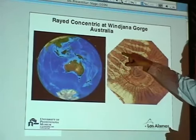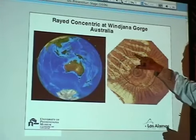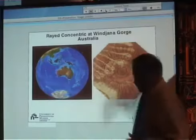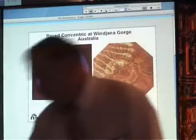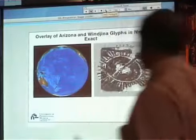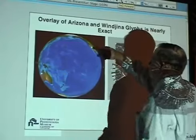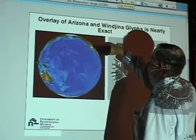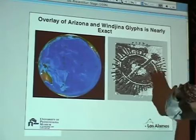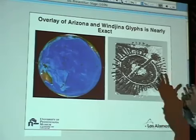On top of this is another, larger 56-rayed petroglyph, but it has blobs or dots on the end. And one finds that number all over. Now here is Derby, Australia. Here is Winslow, Arizona. And you take the two, and if you tilt the Australian one by about 45.3 degrees, you can overlay it.